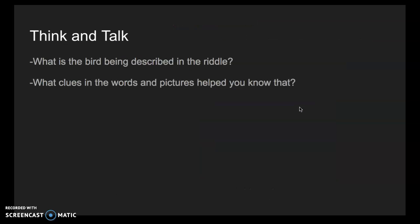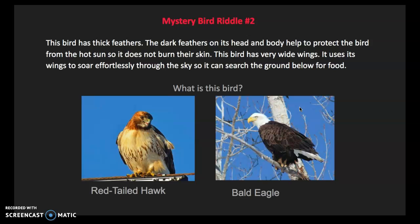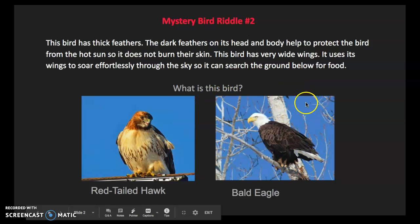So what I'd like you to do is take some time to think and maybe to talk. What is the bird being described in the riddle? What clues in the words and pictures helped you know that? So if you can, think about it and talk to somebody. If you can't talk to somebody, maybe just think about it in your head, make your guess. So look at these two pictures again. Here's the red-tailed hawk. Here's the bald eagle.